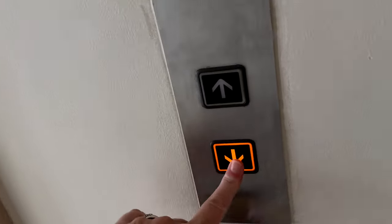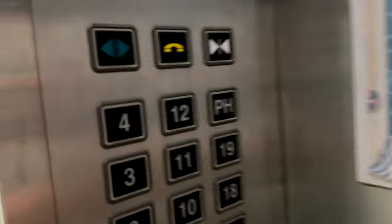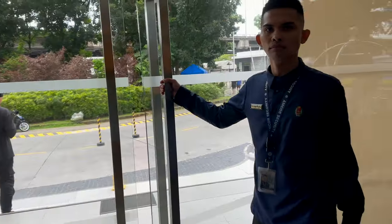Go, go, go. Oh, the elevator is perfect. It's right here. I was going to say that's so lucky. Perfect timing. You usually have to wait like 5 minutes, man. Thank you.